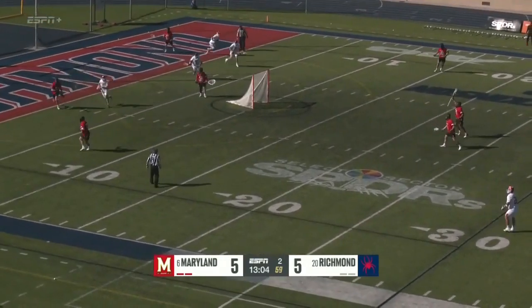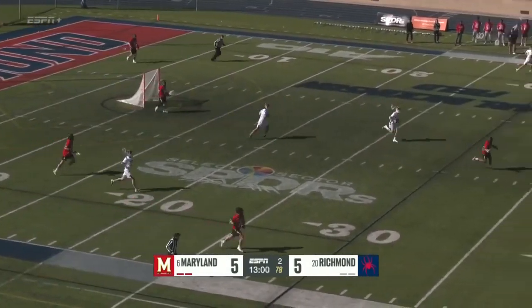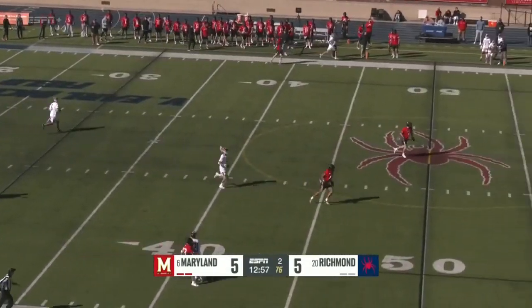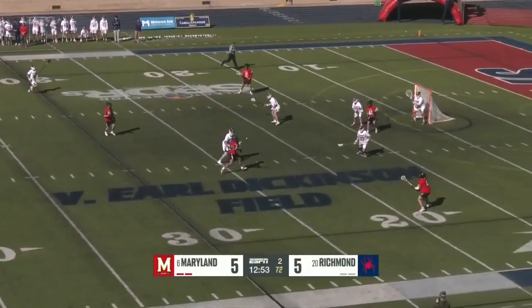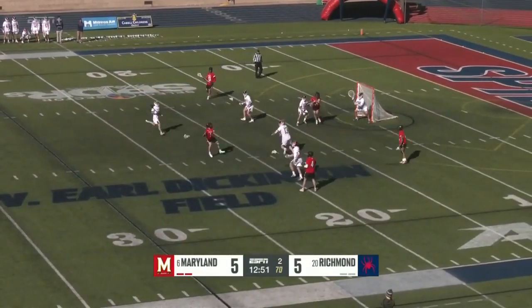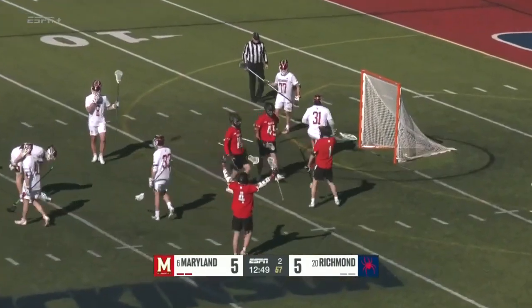And Maryland comes up with it, as possession won there by Jackson Canfield. And now the Terrapins transition to the offensive end. And they've got numbers. They set it up in the middle, and the shot and the goal from the defenseman this time.